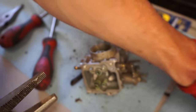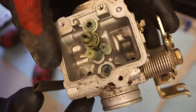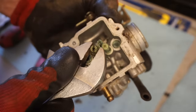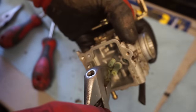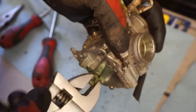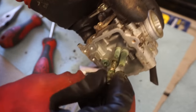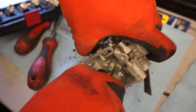Yeah, packed full. That seat needs to be cleaned out. It's really, really bad. The main jets. Oh, jeez. That's a little crusty. Completely clogged. The pilot coming out.